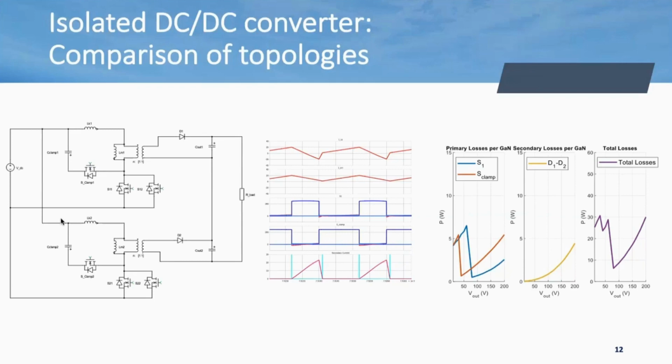When we move to lower voltages, the losses go down, but suddenly the losses increase. The reason for that is that we are losing zero voltage switching. So on the right side, we are able to have zero voltage switching, and then we are greatly reducing the high frequency losses. However, when we lose zero voltage switching, the losses go up.